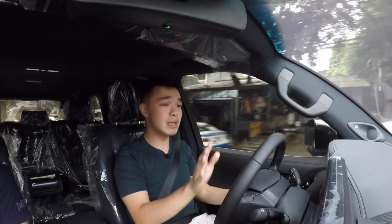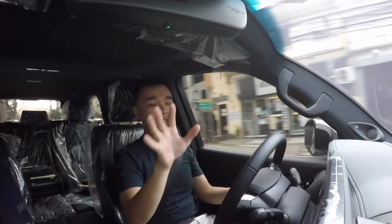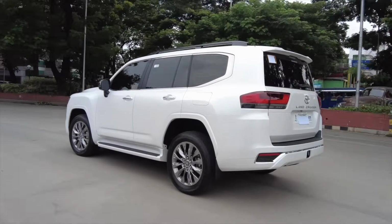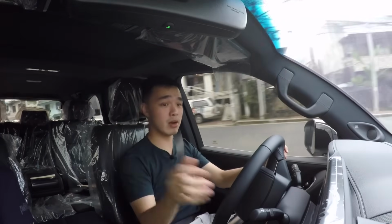Now, over speed bumps and potholes, this thing is just sublime. It's one of the most comfortable SUVs I've ever ridden in when it comes to the harshness. Now, NVH-wise, we've already talked about harshness. Noise, it's very much subdued. Aside from the slight diesel groan, your wind noise is surprisingly good despite having large wing mirrors.